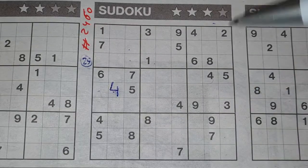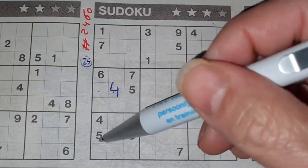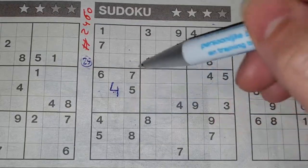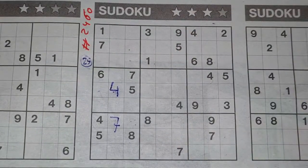How about the 7? 7 in this last row. 7 in the row above. So in that row, only 2 places for the 7 should be here or there. We see there 7, no 7 there. 7 should be there.